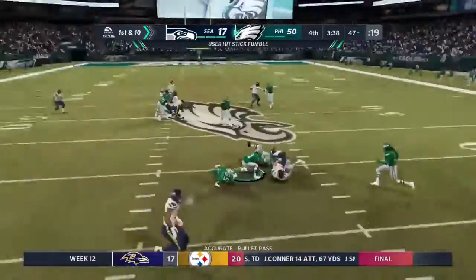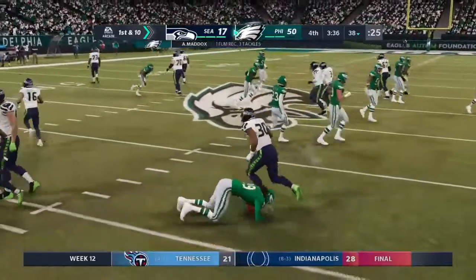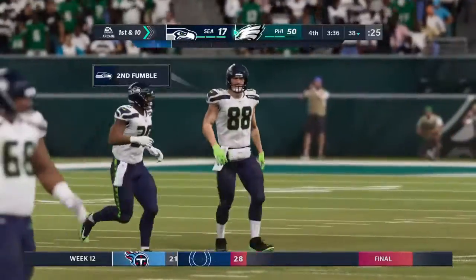And a loose football. And it's picked up by the Eagles. And they have possession, and they have it at the 38-yard line. Fumble on the play.